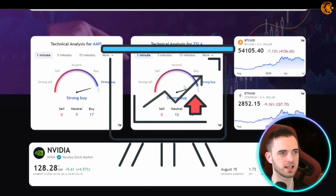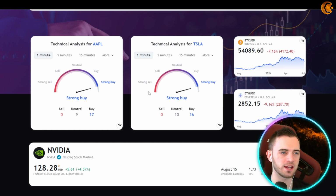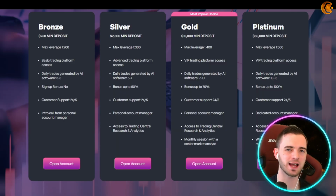As you can see here, Tesla is looking like a strong buy, and it's really just helpful if you are a beginner trader or a beginner investor to have something like this and see the sentiment behind the market. It's fantastic, and it's really good that these guys are catering to those traders as well. Okay, so next we have accounts here.